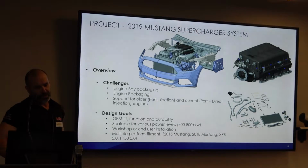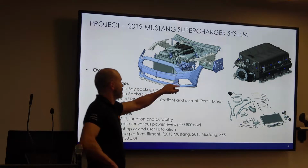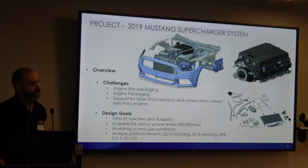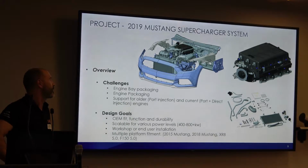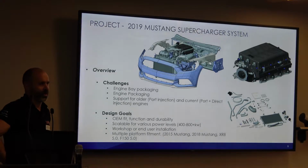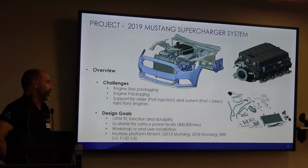So the project that I want to talk a little bit about is the engine that's outside. It's got that supercharger on it. So it's a Mustang engine, it's a current Mustang, or maybe a 17 Mustang, an older one. So basically we get CAD data from Ford in the US or from wherever we can get it from. We start with an engine model and start to develop superchargers.